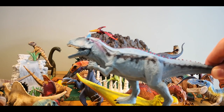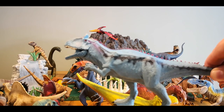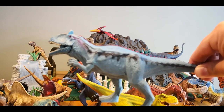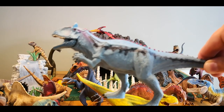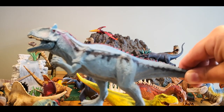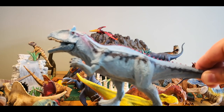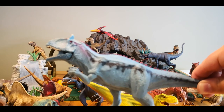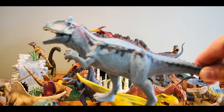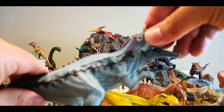And you know its name, don't you, Sebastian? Cryolophosaurus means cold-crested lizard. Excellent. A carnivore as well? Yeah, but I think it didn't eat dinosaurs. I think it ate some of the rodents and pterosaurs. All right, some extra facts there from our expert Sebastian.